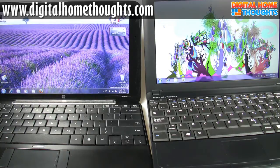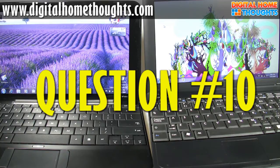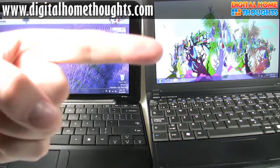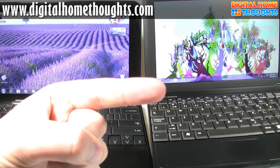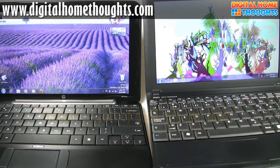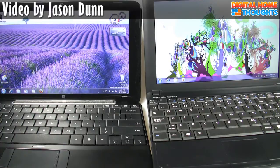The last question, number 10, is, does it have a camera? Does it have a microphone? How big is it? How much does it weigh? If you're watching this on YouTube, if you look over there, that's where the sidebar is. The sidebar has all the specs. I try to put as many specifications as I can in there, but the best thing to do is go to the manufacturer's website, go to HP.com, go to Dell.com, whatever. Check out the spec sheets for the laptop. You'll get all the answers to your questions and more.